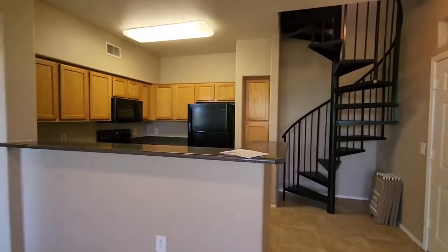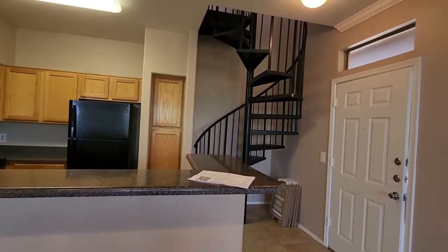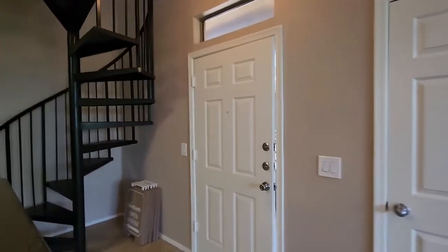So that's pretty much it. This is a condo at the Edge in Grayhawk. It's a two-bedroom, two-bath. And we'll talk to you soon.